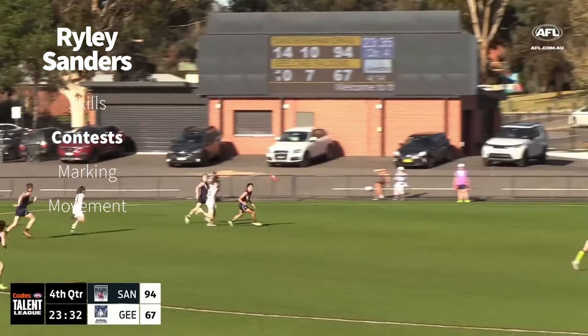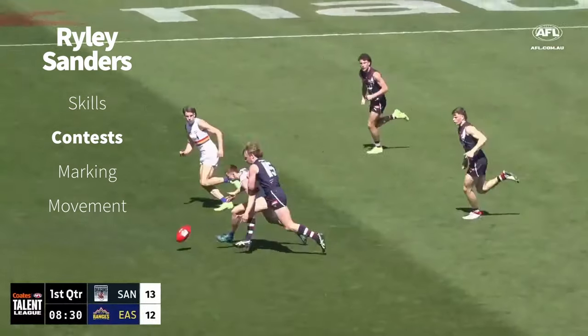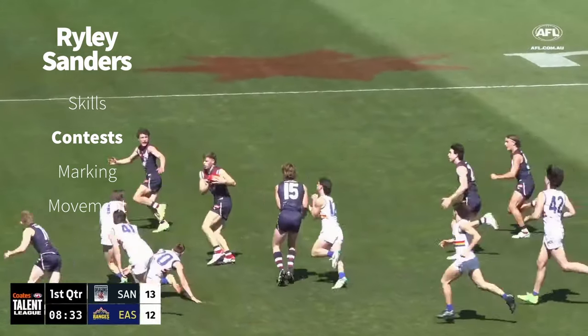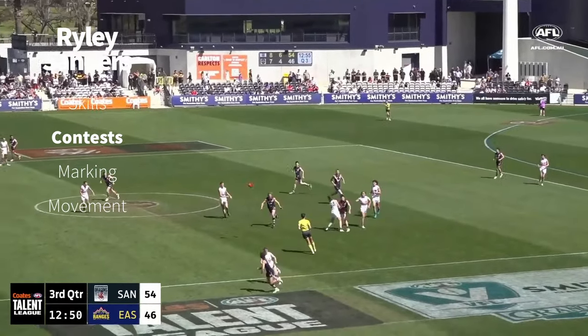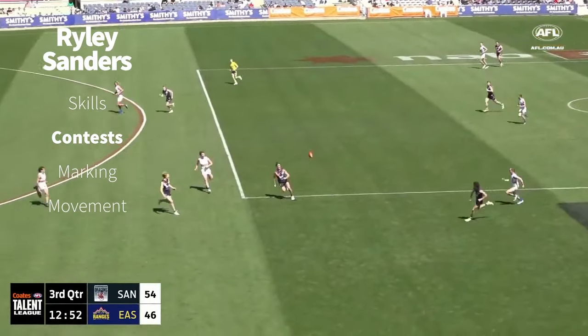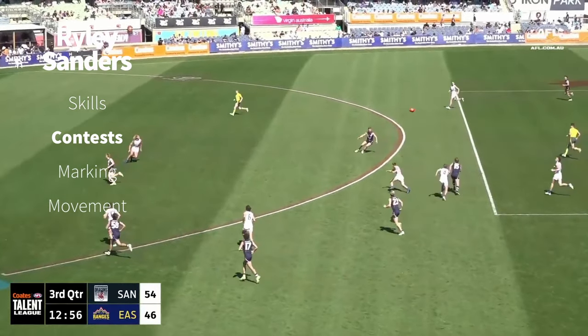Somehow getting a handpass out of there. Sandringham. Vicentini and Wright are involved. Sanders gives the handpass. 8 points the margin. A steadier, much needed for the Dragons. Sanders hands it off. Little kick left foot around the body from Johnston towards half forward. Harrop getting into the contest and full of confidence all the time.